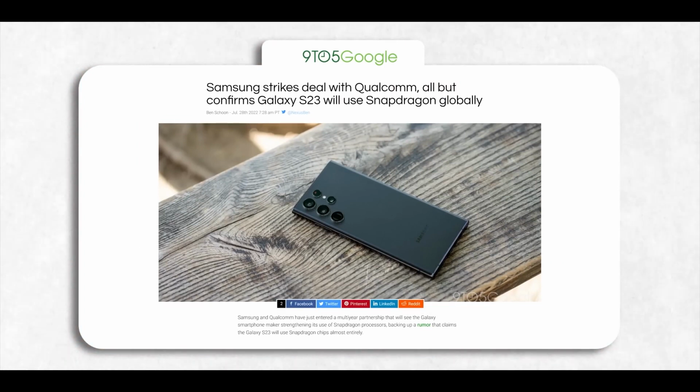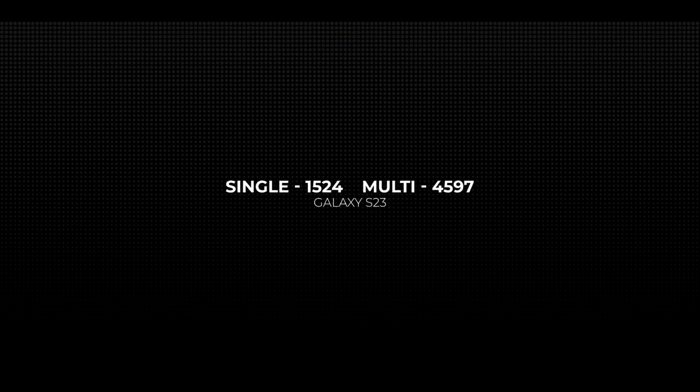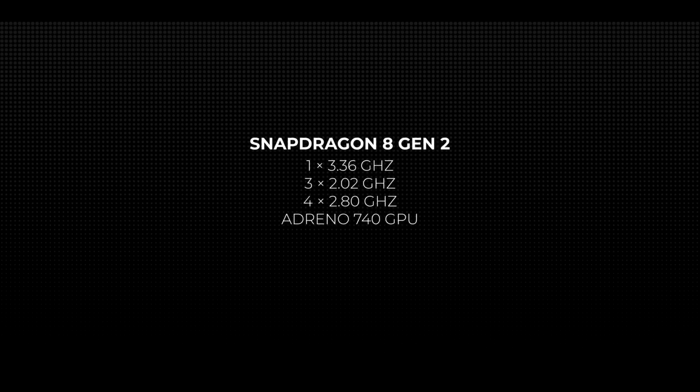First off, as you already know, all the Galaxy S23 variants around the world will get only one variant this time, and that's the Snapdragon variant with the Snapdragon 8 Gen 2 chipset to be specific. The Galaxy S23 with the same chipset was spotted on Geekbench 5, and the performance gains we are seeing here are huge compared to the S22 Ultra. As you can see, the scores are 1500 for single core and 4600 for multicore. Now to give you some context, the Snapdragon 8 Gen 1 on the S22 Ultra has 1200 single core and 3200 multi-core scores. So this is a significant year-over-year upgrade, the biggest we've seen in recent years, but that's not all.